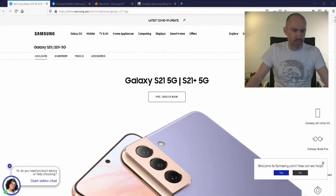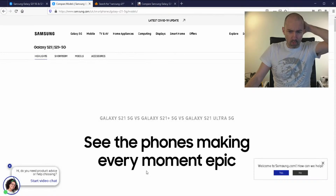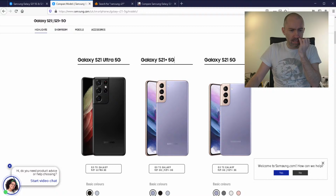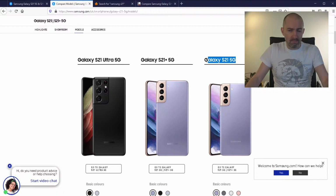So what I'd like to do today is go over it and have a look at all three phones. Just to clarify, the phones are the Galaxy S21 5G. They've got it back to front here. This is the cheapest model. Then it goes to the S21 Plus and then the S21 Ultra. And they're all 5G. So that's what I'd like to do in this video, guys.